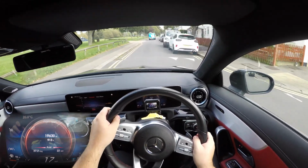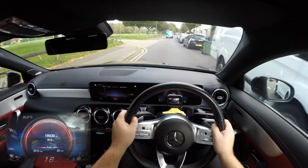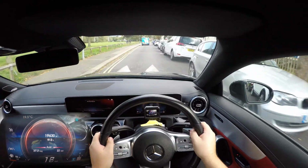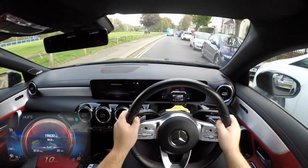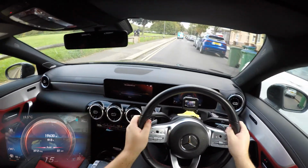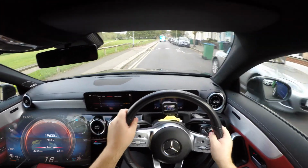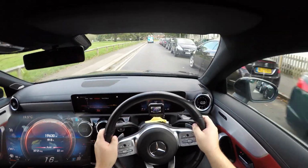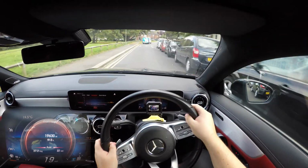Going over these speed bumps here, it feels like any Mercedes should really. Soft but controlled. And this car also has "Hey Mercedes." It's very annoying. Steering at low speeds is pretty good as well.